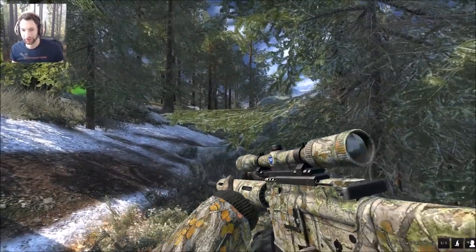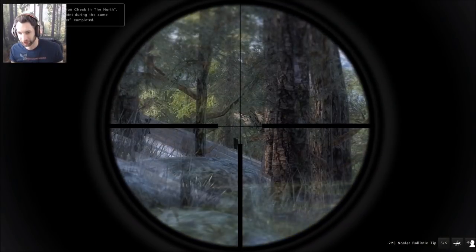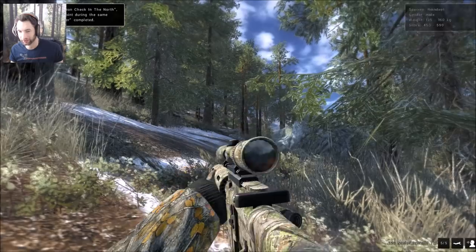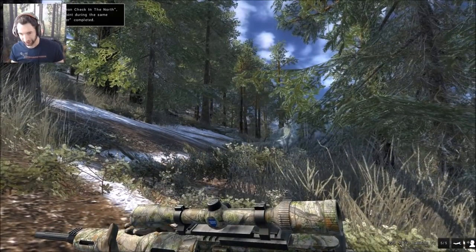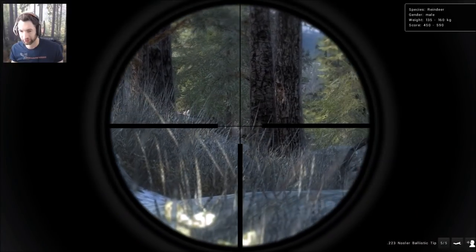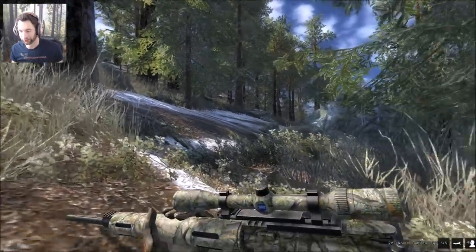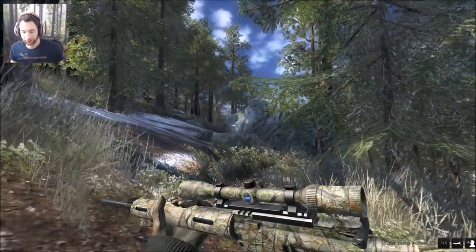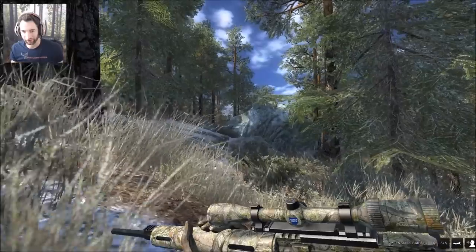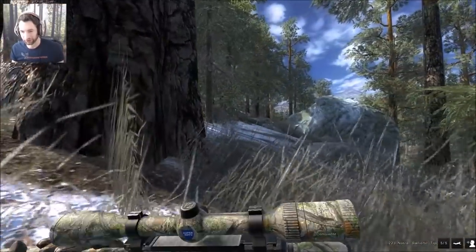Big bull reindeer right there. I don't have anything to take a shot on him with except for the AR-223. He is right there. I don't have anything. Try and call him in. Big bull. Biggest one I've seen in a while. I would say he's probably 550s. The only thing I have is the Camel Pulsar.